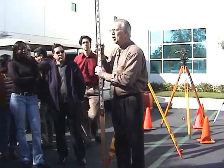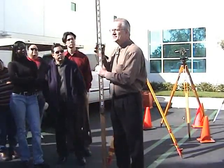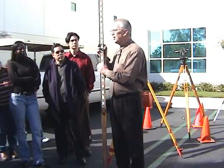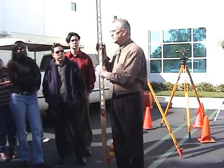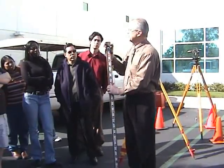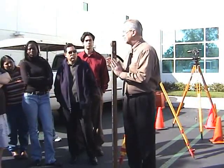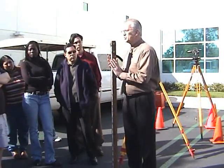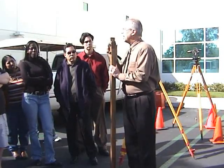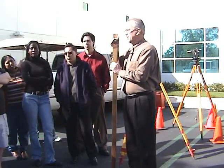There's no need to keep notes with this one. This is not used for precise leveling. It's once you have established your benchmark, then you can kind of walk around and get elevations wherever you want. So what we're going to do now is we're going to do the same thing that we just did with a different rod, and there's no need to keep notes. We already know that the rod's going to take care of it, okay? So I need another volunteer here for the instrument.